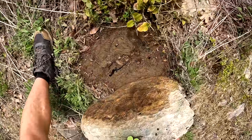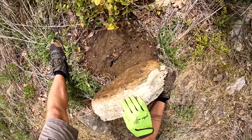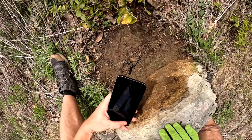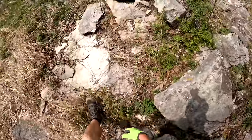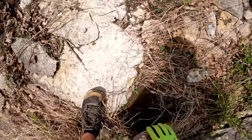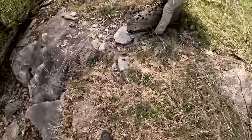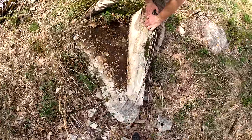Whoa. He's large. Holy green flip. Yeah. Is that a redback? No, it's a zig. Oh, he's nice. That littler slime is good too. That was a good mander flip. Nice. Good stuff, dude. That was a hell of a rock. Yeah, it was.